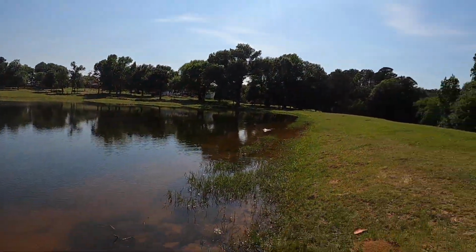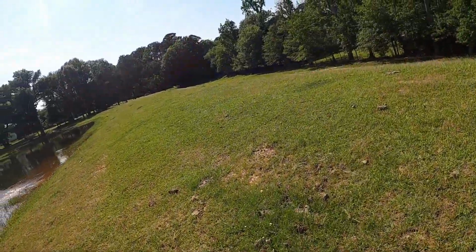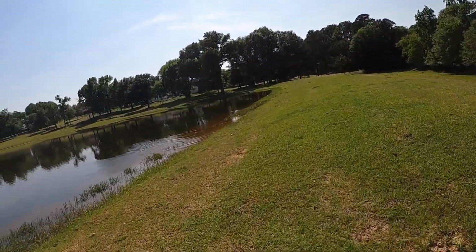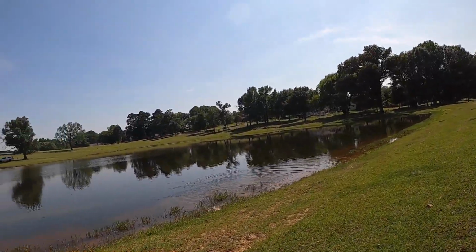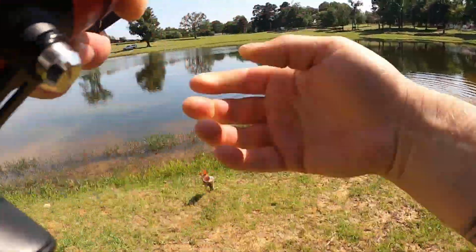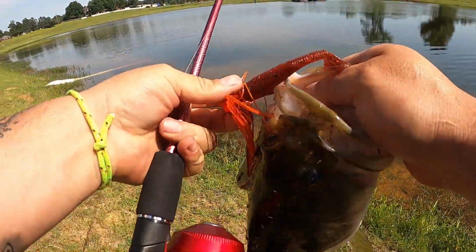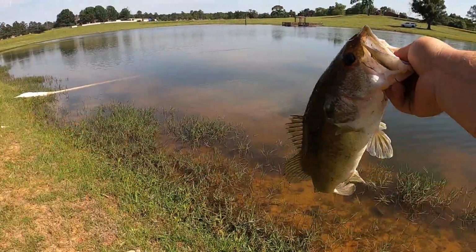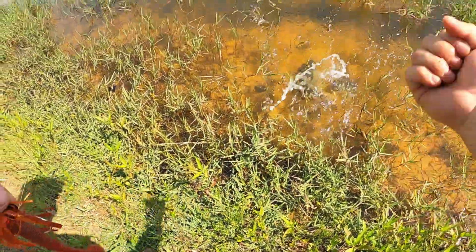There we go. Oh, no, no. I need some more. Oh. Let's go. Get on the back. Oh, he's ripped. Yes. Oh. Let's go, baby. Big one. Oh, I barely had him hooked. Let's go. The chatterbait. Bam.